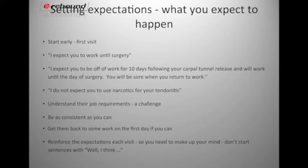Start early. Start the very first visit when somebody comes in, with carpal tunnel, with trigger finger, with whatever it is. I expect you to continue working. This is not something that's going to put you out of work. I expect you'll continue. We may have to modify things a little bit. We may have to protect you a little bit, but I expect you to continue working. And that's not always the case, right? There are certain things where people come in and I expect that you are not going to be able to work until this time.